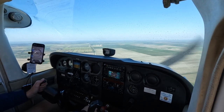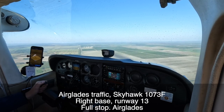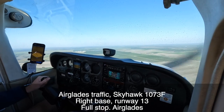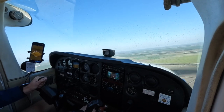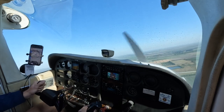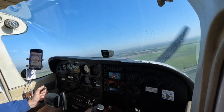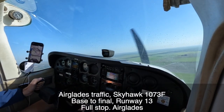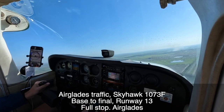Traffic, Skyflight 558 on final for runway 10, Sebastian. Airglades traffic, Skyhawk 1073 Foxtrot, right base, runway 13, full stop. Airglades traffic, Skyhawk 1073 Foxtrot, base to final, runway 13, full stop, Airglades.